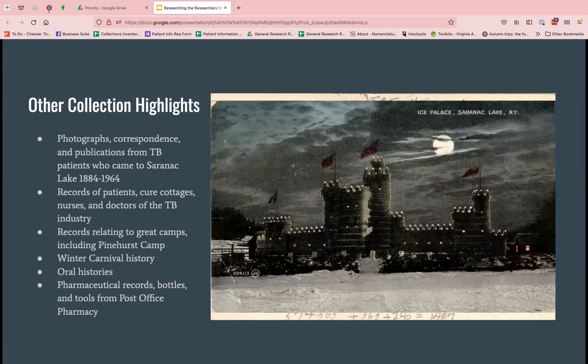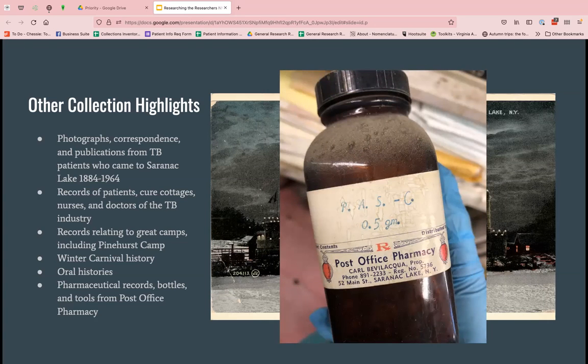This is a great image of one of the 1910s ice palaces. You can see they built some pretty serious ice palaces back in the day. And then this bottle is, I took this picture in the basement of Post Office Pharmacy. PAS is one of the first successful antibiotic cocktails that was prescribed to TB patients in the early 50s. And so it was really cool to see this bottle of PAS with a local pharmacy on it. And not only that, the pharmacist's son was still running the pharmacy at the time when we came and took the material.